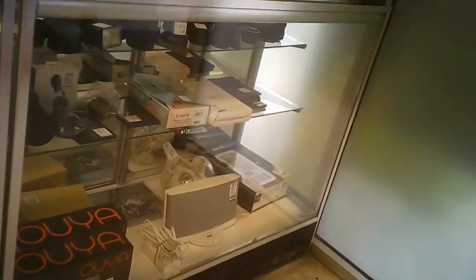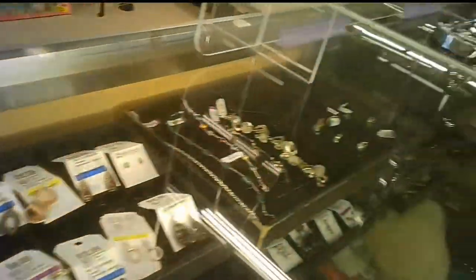The front showcase with the more precious items and jewelry. Some of it's electronics. Some of it's ephemera. There's even some shoes in there. And then we get into the books. These look like children's books. And on we go. There's even a set of some sort of books.